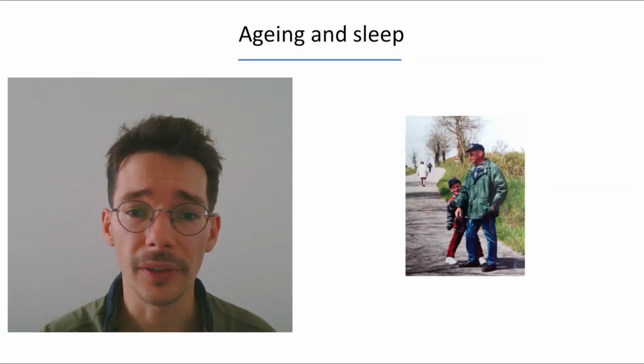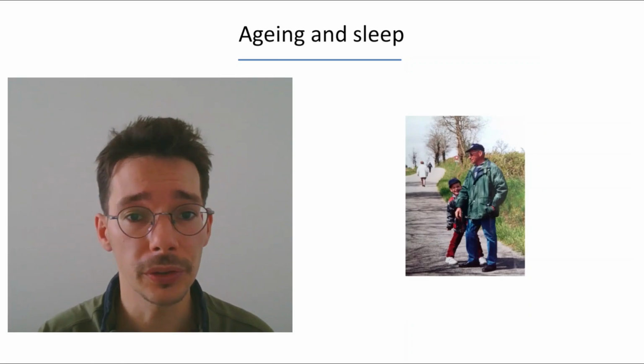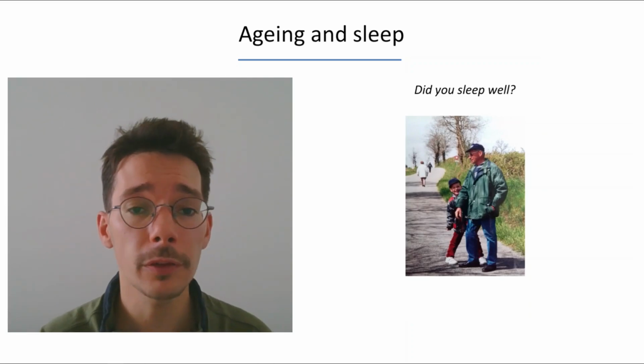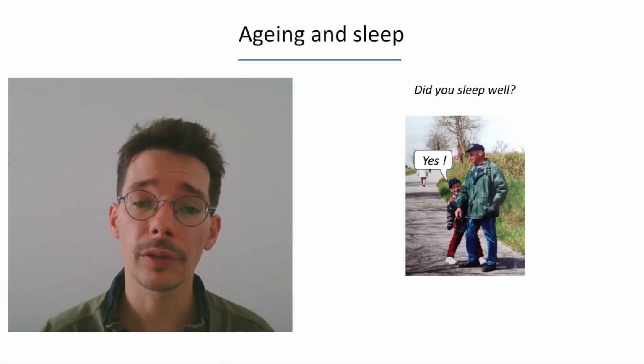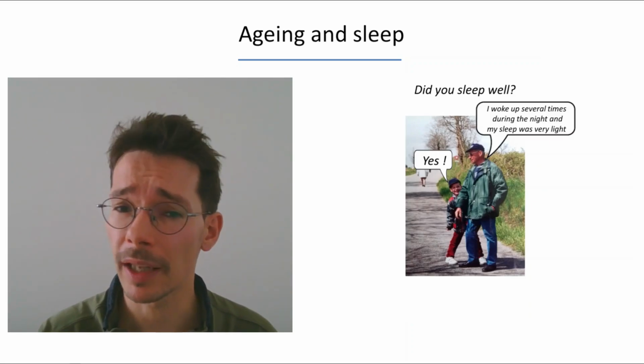So, this is me on holidays at my grandparents' house, and I remember that my grandpa used to ask me each morning if I had slept well. So I usually replied yes, but when I asked him the same question, he often replied, not that good. I woke up several times and my sleep was very light.